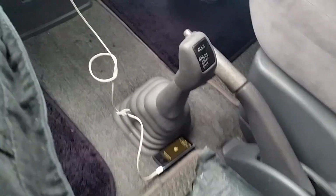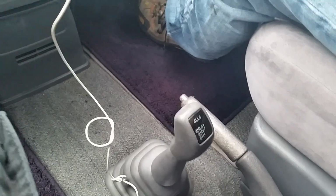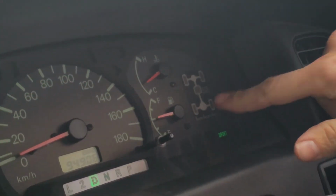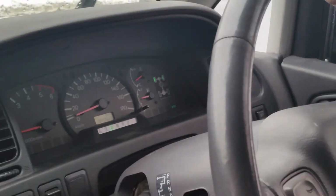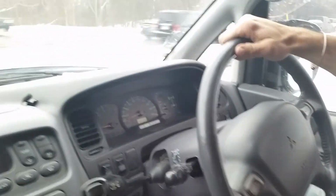Got a 4 low, 4 high, 4 H. What is 4 high, low? That's interesting. We've got a display on the dash telling you which wheels are lit up. Right now the rear should be lit, but that bulb's out. Push it into 4 high and the front wheels light up. 4 low locks the center transfer, which is kind of dangerous on a solid surface as opposed to a loose surface. So this is all shift on the fly from 2 high to 4 high to 4 low and lock. Right now I'm in 4 high, so 4-wheel drive. Very interesting.